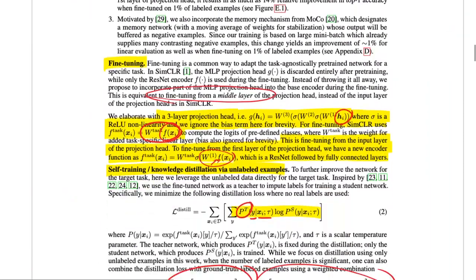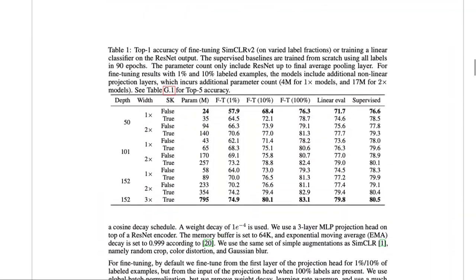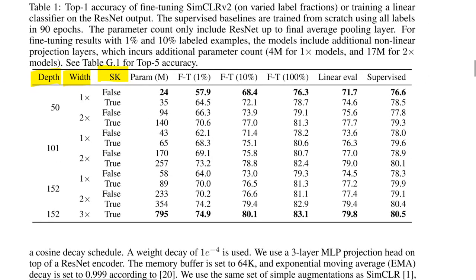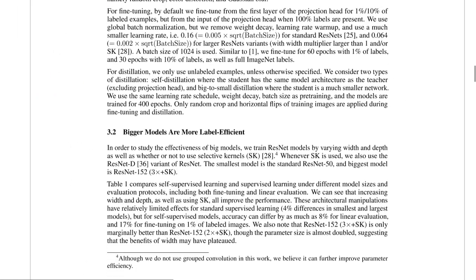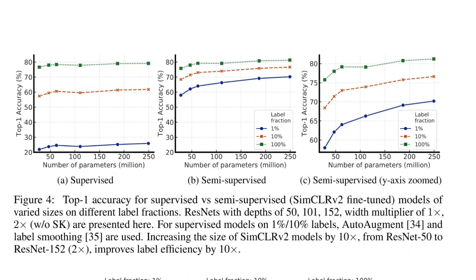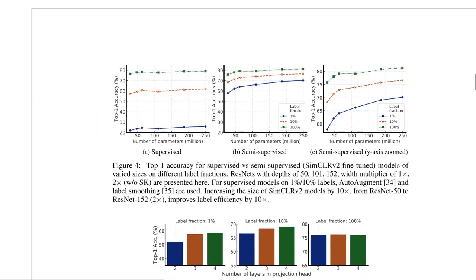Okay, so these were the main points. They do a lot of empirical studies showing the effects of these sizes. They stress that it's important to have both deep and wide networks. And they also do this additional attention mechanism over the convolution filters. I don't want to go into that particularly, but they also do linear evaluation compared to supervised, compared to fine-tuning with 100% of the labels. So they do a very thorough empirical investigation, and yeah, I do appreciate that. And they kind of show the same things.